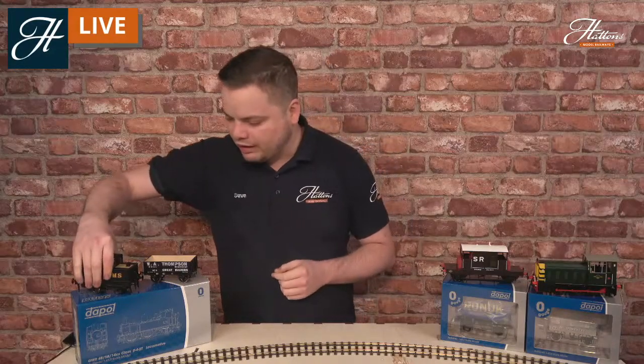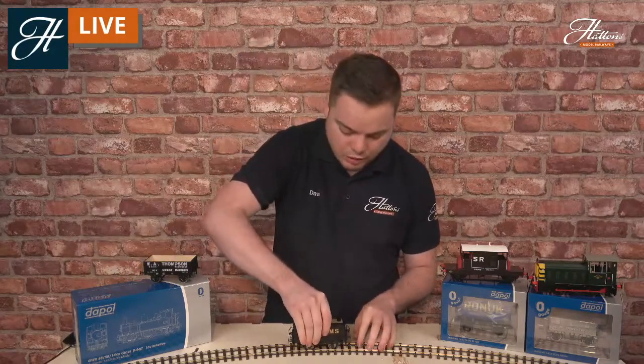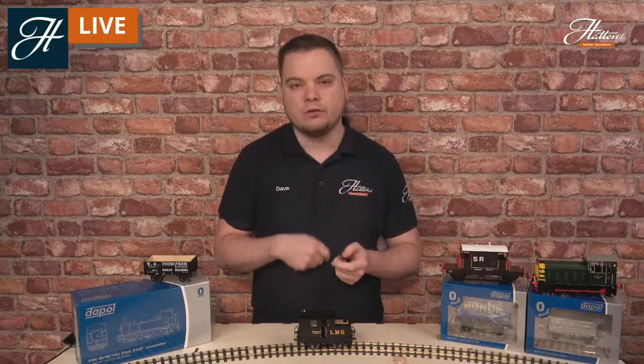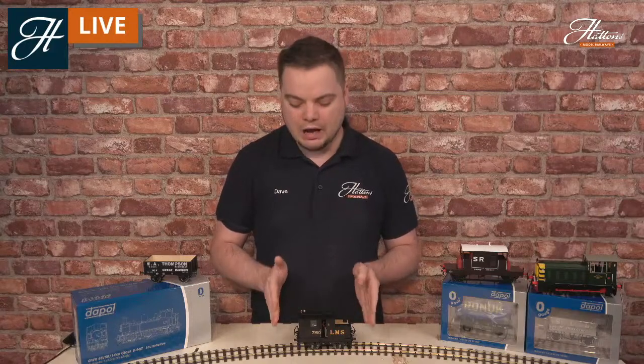If you want to go a little bit smaller than that, how about our tiny Sentinel locomotive brought through by Dapol? This really is minute, as you can see here. These were used for shunting in a lot of private yards, but the big four railway companies did own them too, with locomotives available in LMS, LNER and Great Western Railway colour schemes on these iconic little locomotives. Absolutely perfect if you really are tight for space.